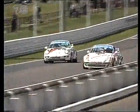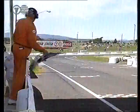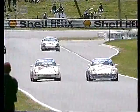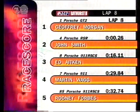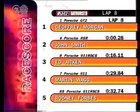Highly entertaining race, and Morgan would be delighted with that. He had to work for it. There may be a word or two exchanged between them when they get back to the pits, that little tap that led to the change in lead. Yes, a little shake of the head there, as if to say, I don't know where you came from, fellow, but that's not the way we do it in Bathurst. And now taking a look at the top five in that Porsche event for you. Jeffrey Morgan, good drive. John Smith finishing as runner-up. Then Ed Aitken, Martin Wagg and Rodney Forbes coming home fifth in the 911.